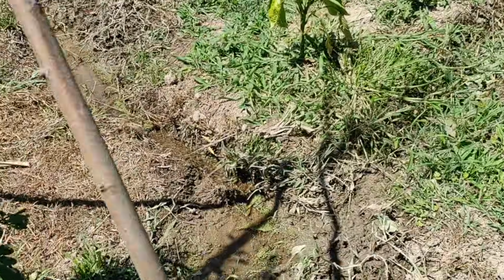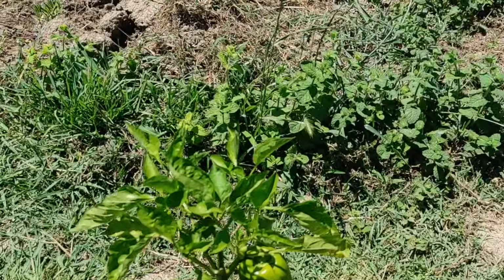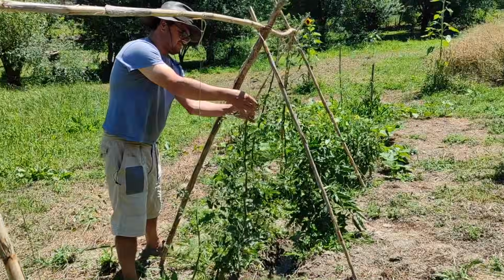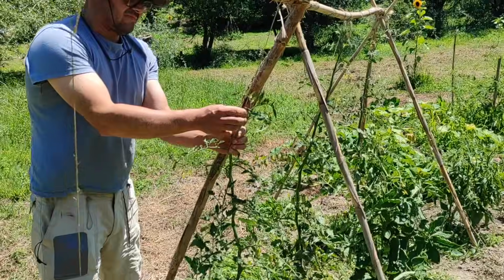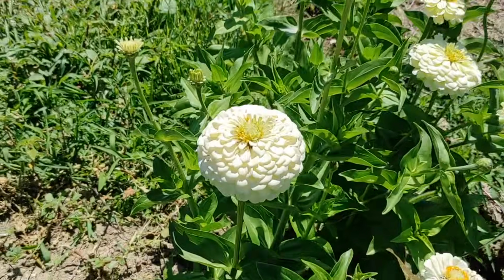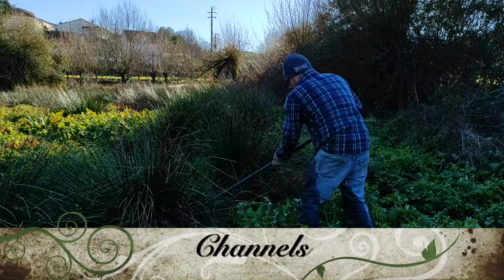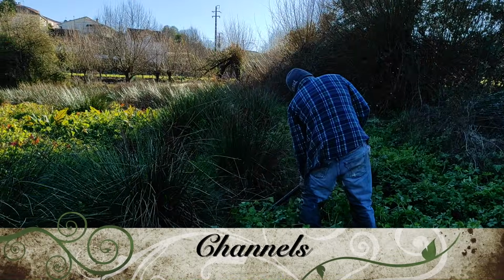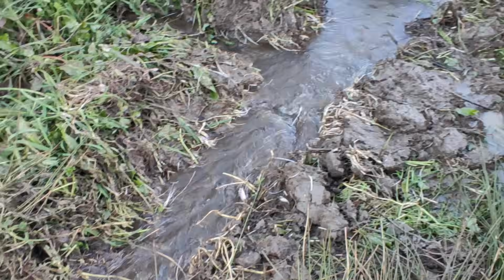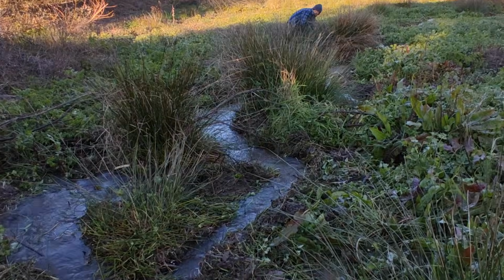So we planted peppers at the edges of the channels, and our crops were kept well watered all through the summer. The irrigation channels weren't the only ones that we dug. We also had to dig channels through the bogland as a passageway for the stream.